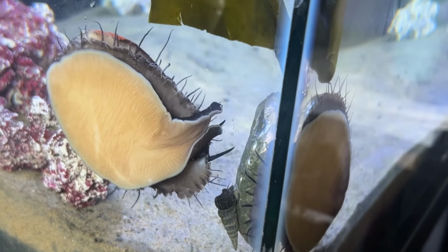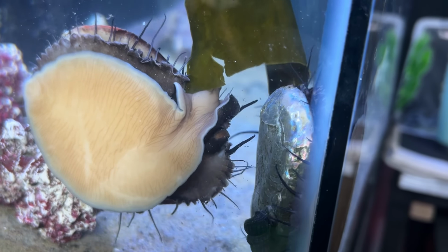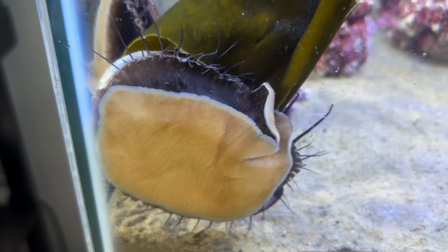Oh my god! Oh my gosh, they can sense that it's there. As you can see, they're stretching their body and mouth over to the food. Oh my gosh, he just grabbed it. Look at the other one. The other one was trying to get a bite to eat, but the other one stole it.